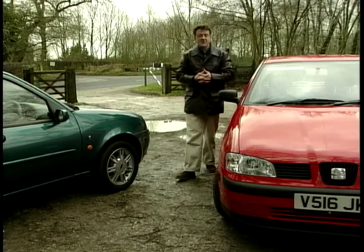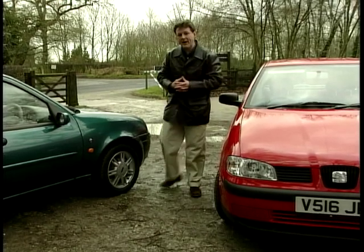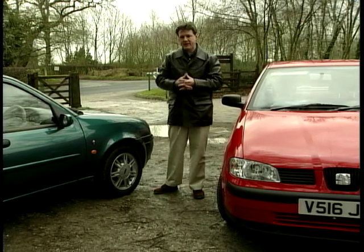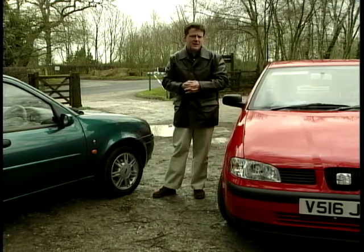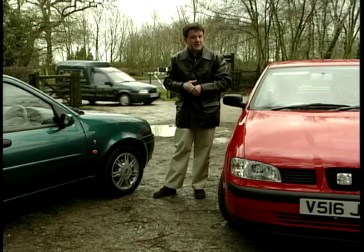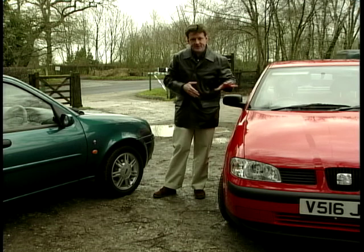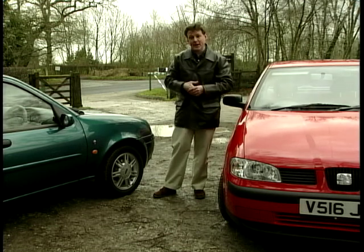Now, choosing between these two cars really did look very easy on paper. The Fiesta really is getting a bit long in the tooth now. It has a very cramped cabin. Well, you know what I'm saying, don't you? The Seat Ibiza is a very good car. It carries all the hallmarks of a VW Group product. It's fun to drive. It carries 4 in comfort.